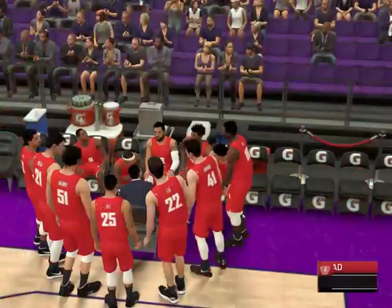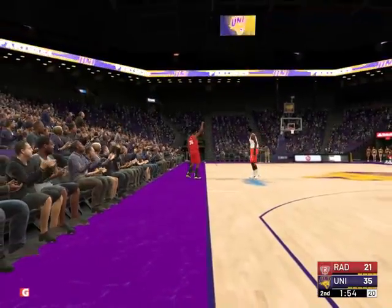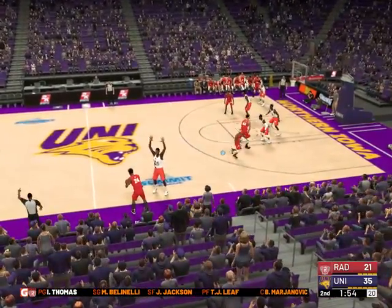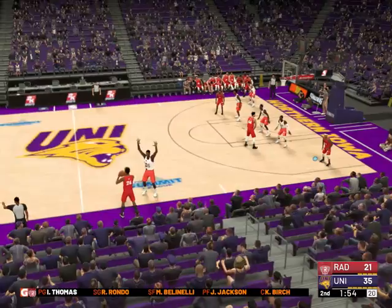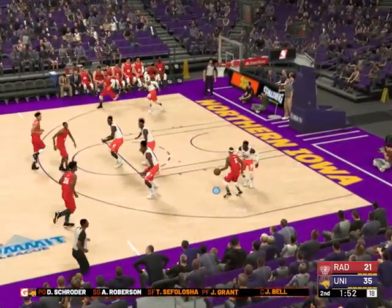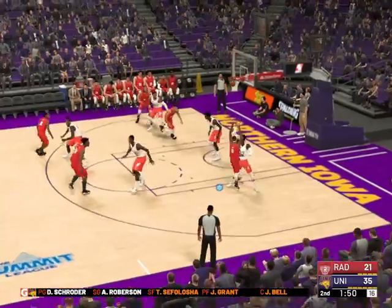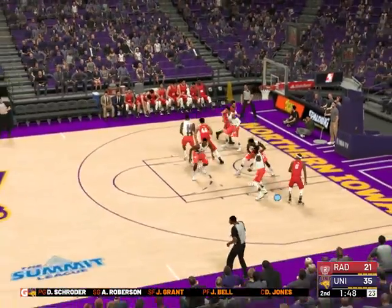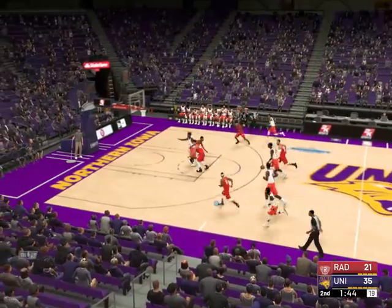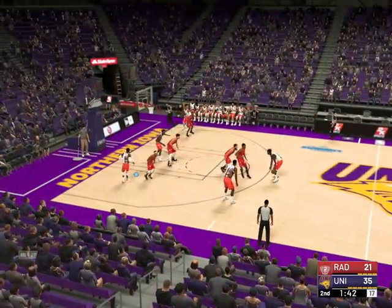Damian Jones is checked in for Thabo Cephalosha. 1:53 left to play in the first half. Here's Thomas. And again, unable to change momentum here. It's a +5 advantage for them in rebounding after that one.